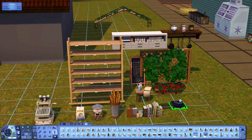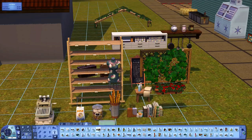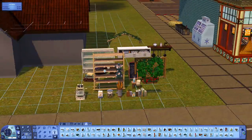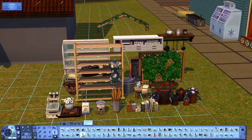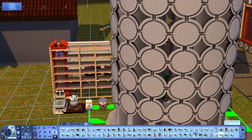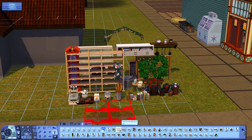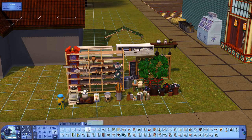And I thought a bakery suited this world perfectly because it's kind of a farming world with horses and pets, and it's got this beautiful landscape and beautiful views, and I thought a cottagey bakery would be perfect for a sim living here. If they owned a bakery, that would be the perfect little family business. So that's what we're going to do.